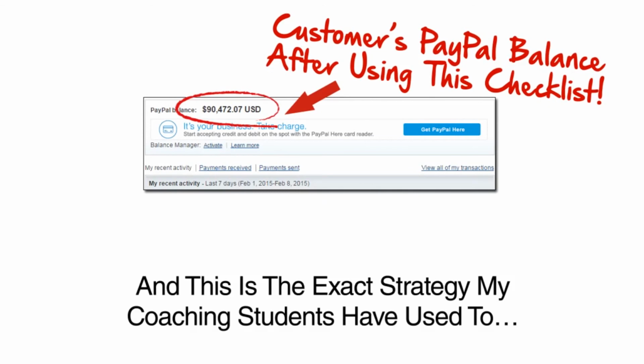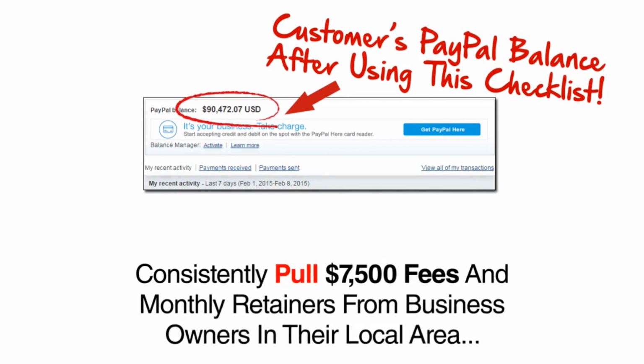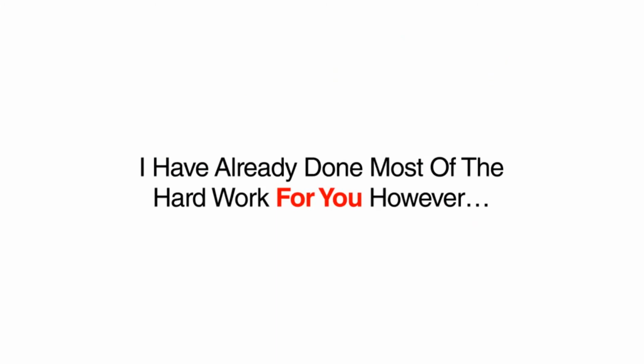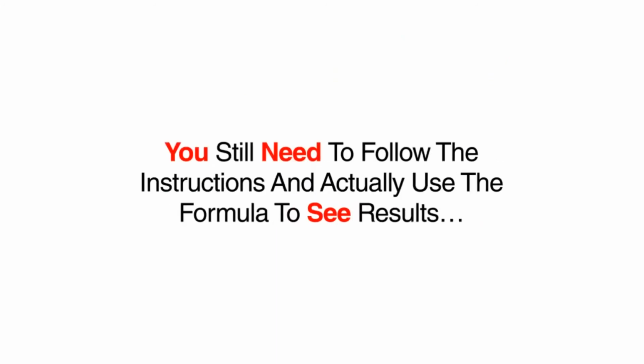And this is the exact strategy my coaching students have used to consistently pull in $7,500 fees and monthly retainers from business owners in their local area. Just a quick disclaimer, this won't work for everyone, and most people won't make any money because they simply don't take action. I have already done most of the hard work for you. However, you still need to follow the instructions and actually use the formula to see results.